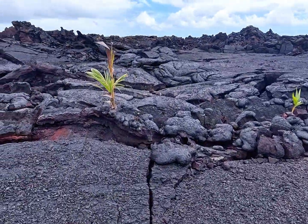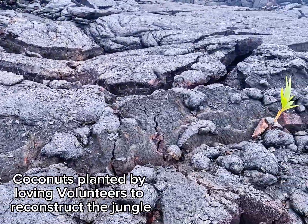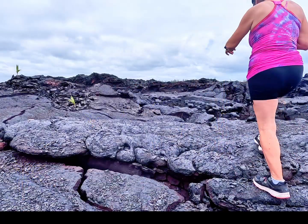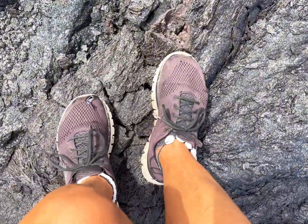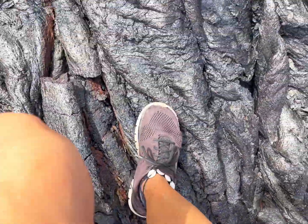And these are the coconuts I was talking about. Walking on these lava rocks, they are so brittle. So it's very likely that one could give out.